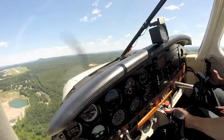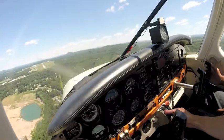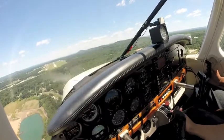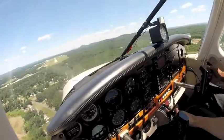So this is perfect. We're coming into this. We're just going to keep that left aileron in there. And we're going to have to add some right rudder to straighten it out. Add some power. Add some more power. That sounds about right.